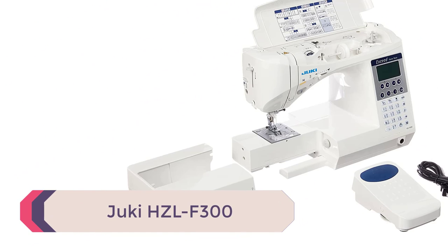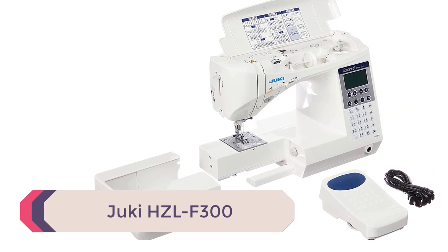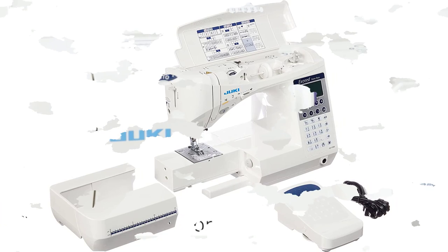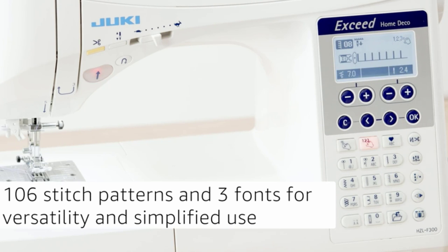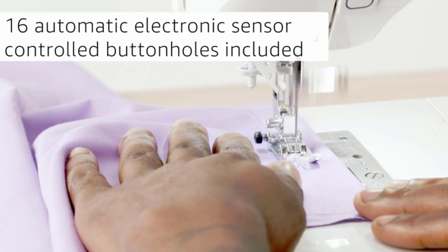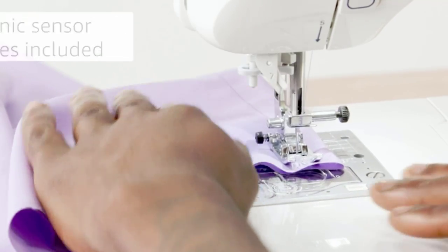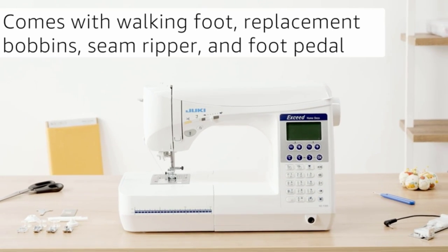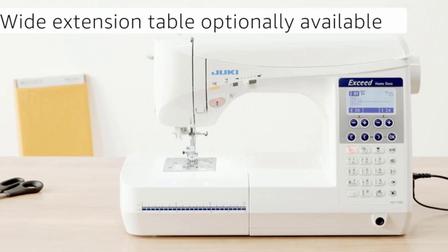Number 2. Juki HZL-F300. Juki is a well-respected brand in the industrial sewing field, and now they have created several home sewing machines that utilize those industrial strength features for us at home. The HZL-F300 is one of their mid-range machines that sewists and quilters alike can use. This might be your choice if you like to dabble in several different crafting areas. Let's look at some key features.